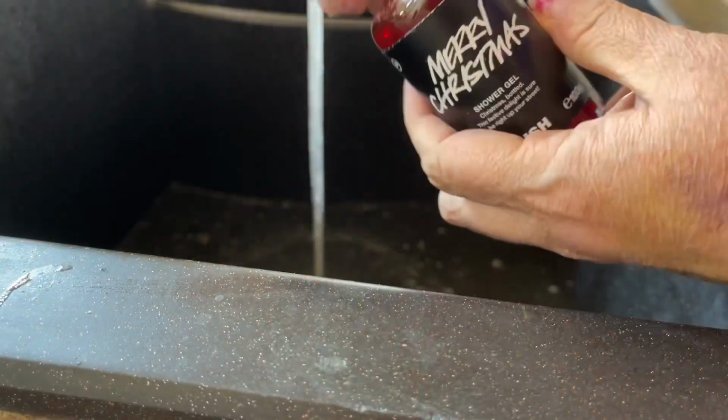It kind of smells like Lush cherry-ish body scrub. That's what this smells like, okay? So I can show you the consistency of it and see what it smells like when I actually use it versus just in the bottle. So I'm gonna go do that now, and we'll be right back.